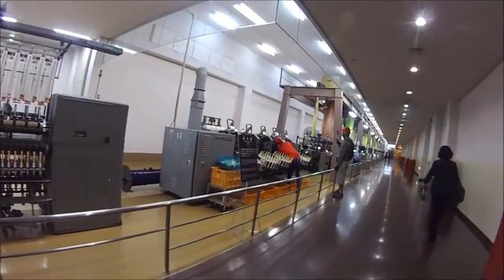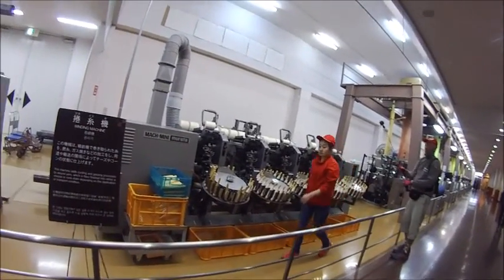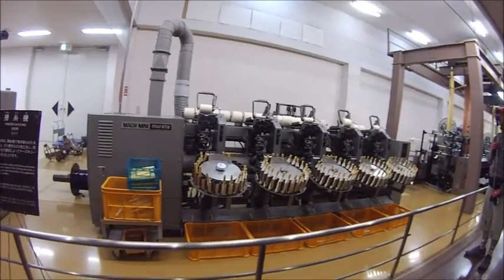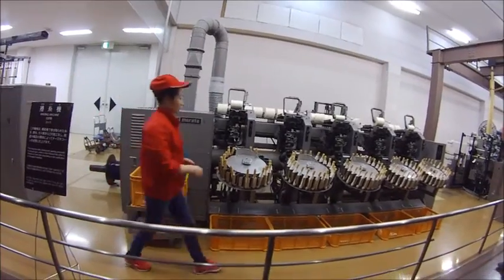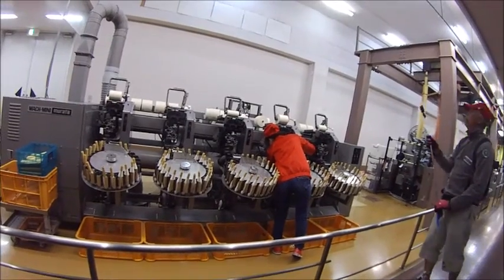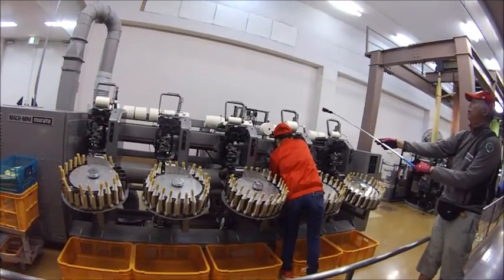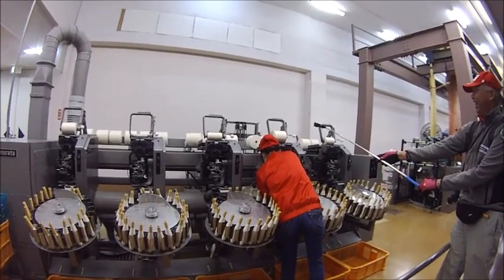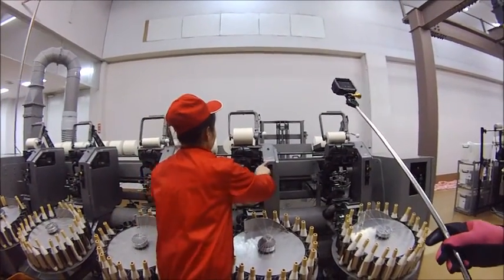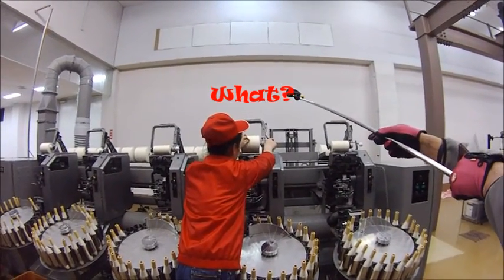Okay, here we are at the place where they make towels. This machine, I think, rolls the thread or something. It's really noisy in here, but she's gonna make the machine work. So I'm gonna turn you off for just a second because it's noisy. Alright, hang on. This is how they roll the thread to make towels.